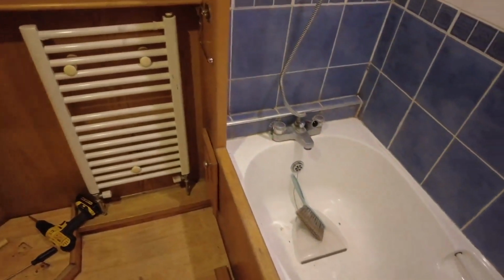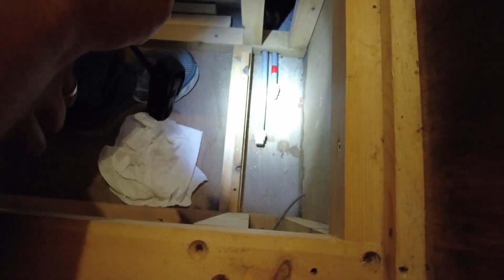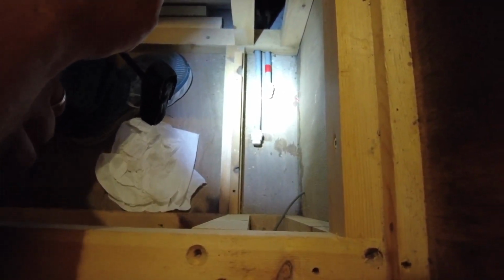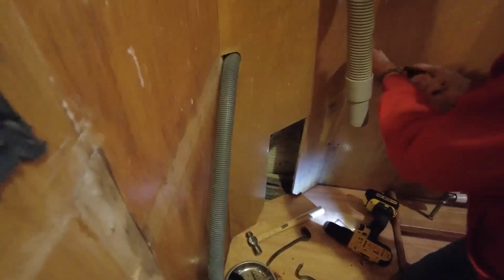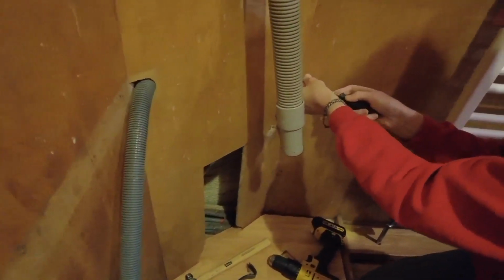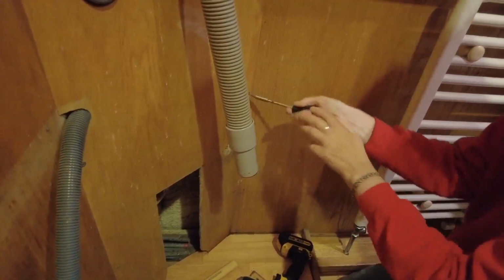Ready? Yep. No, turn it off. Okay, this time it's not clicking or anything. Let's see how it does when it reaches full pressure. Okay, good. These are so rusted. Luckily, it's the last time they'll ever come out of anything.